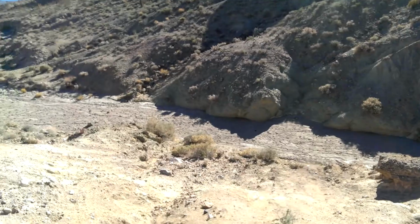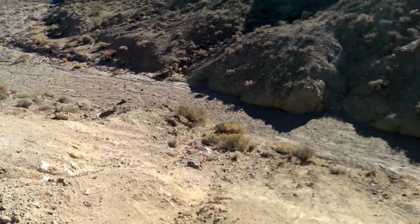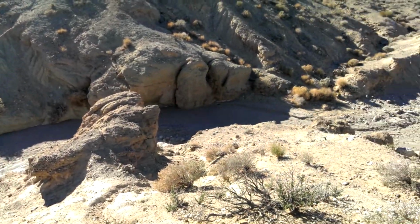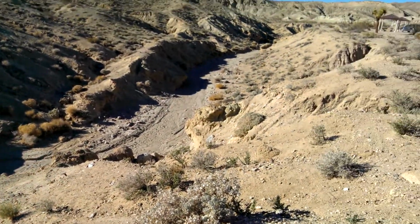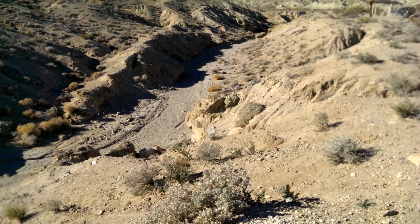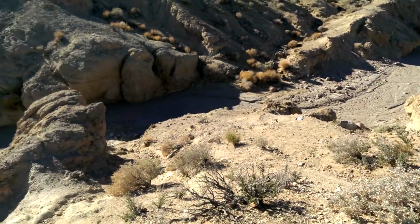Whoa. Animal prints down there. Horse prints. Pretty dry right now, but like when it rains, you don't want to be in there.